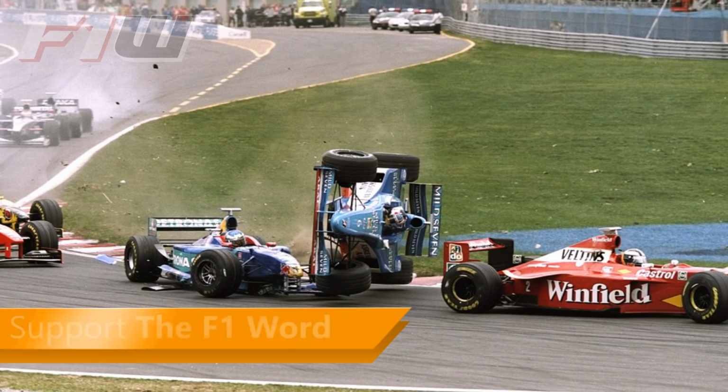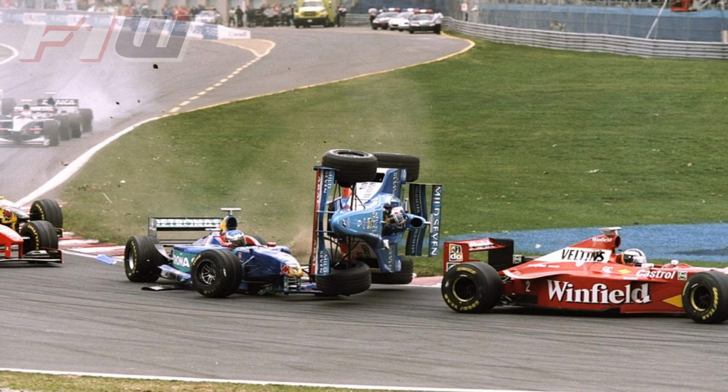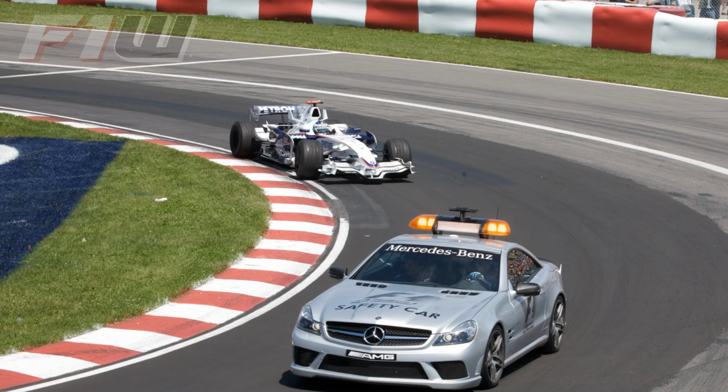Strategy, of course, will also play a part, but it is nowhere near as vital as, say, in Monaco. If you get put back into traffic in Canada, you can overtake and recover. And as we've seen over the years, safety cars are highly likely in Montreal.